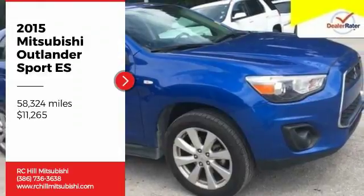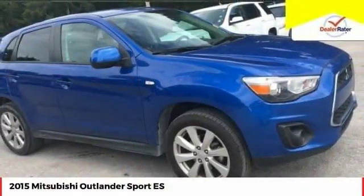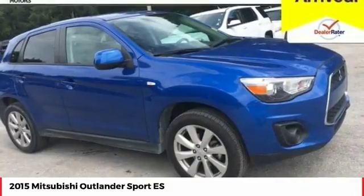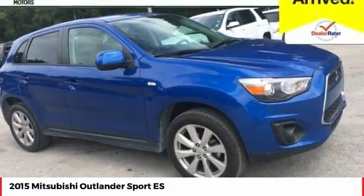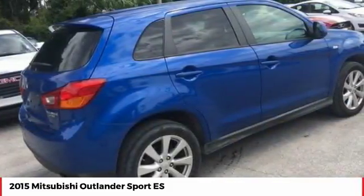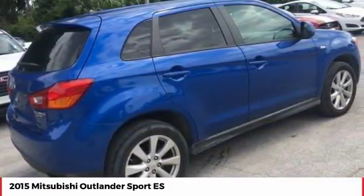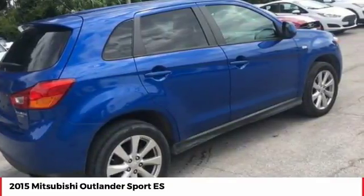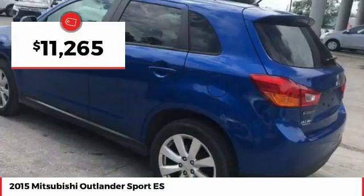Stop by and take a look at the 2015 Outlander Sport. The all-new Outlander Sport features a fuel-efficient engine paired to either a 5-speed manual or a continuously variable transmission, and comfortable accommodations for 5. Passengers will be treated to a refined ride in comfortable surroundings with a host of welcome features, and is priced below $15,000.